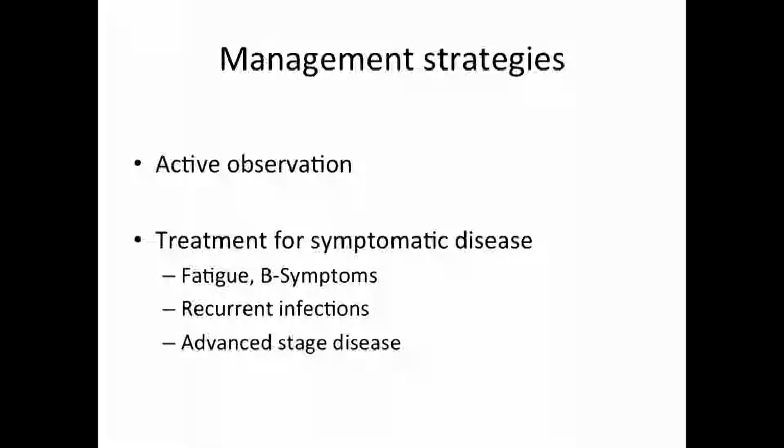The other thing that might happen is people might feel completely well, but then they start having infections and their body's not working the same way as it used to. They used to be able to fight things off, but all of a sudden over time, regardless of age or other things that also contribute to our ability to fight infections, this ability is starting to decline. And this might be a sign that your disease is progressing.